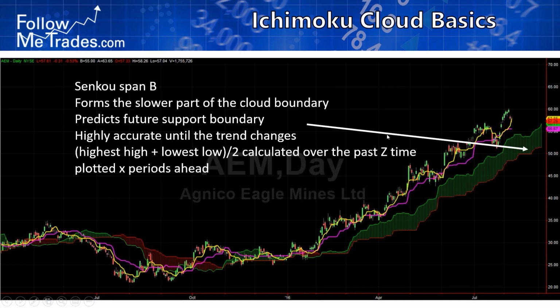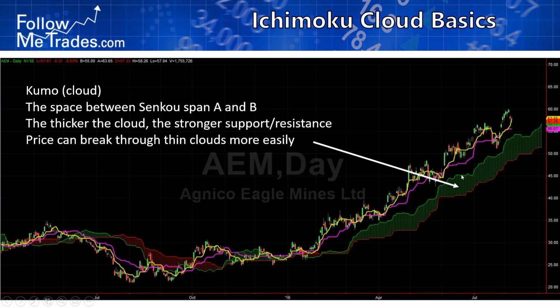Okay, again, I use different settings, and I'll show you how you can access those settings. Okay? But those are the key elements of Ichimoku Cloud. Span A and Span B make this shaded region, which is called the Kumo, or the cloud. And what's really interesting about this cloud is that it does a good job of indicating what the current trend is.